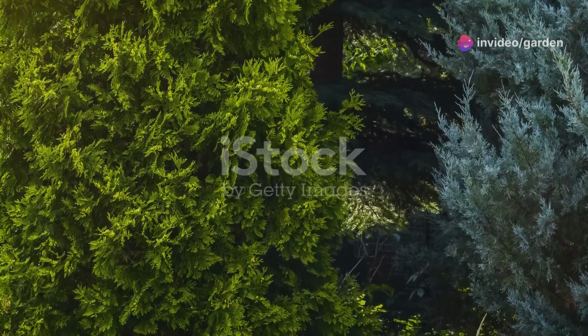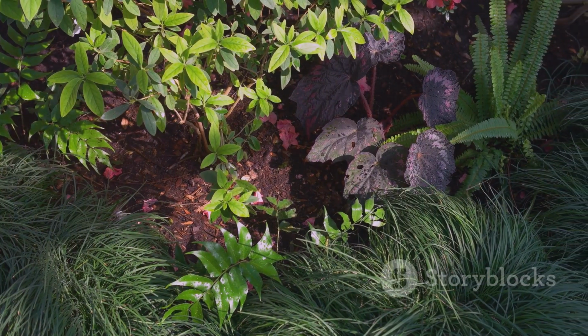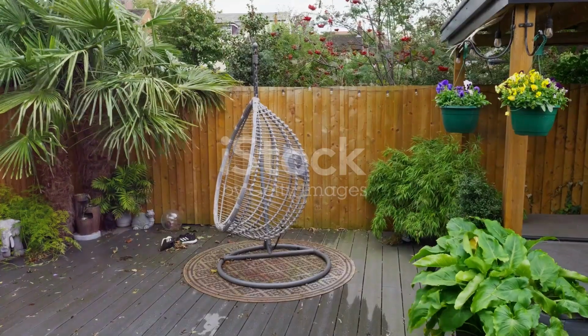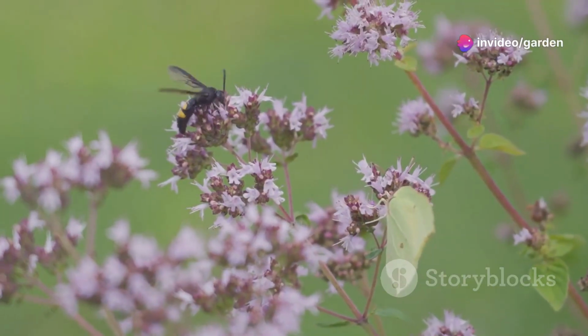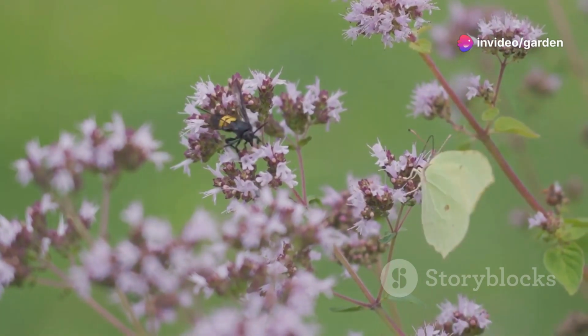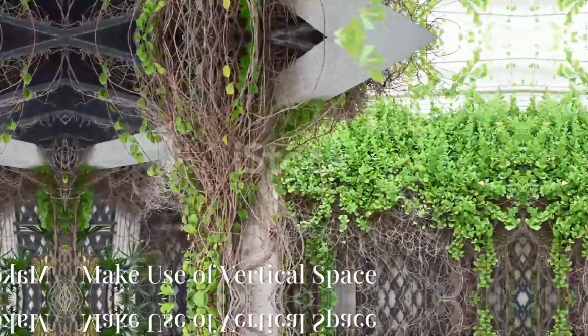Choosing native plants is a great landscaping trick because they're adapted to your local climate and soil, making them easier to care for. They usually require less water, fertilizer, and pesticides. Plus, native plants attract local pollinators like bees, butterflies, and birds. A win-win for the environment and your garden.